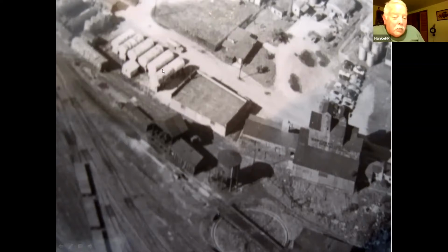And the gentleman that owned this oil depot went to my church and sat in front of me, and I would ask, hey, Bill, tell me about your oil depot here. So he really enjoyed the fact that somebody had some interest in that, other than just buying a gallon of oil or something. And the Sioux Line depot was right over, like, back here. And that's it.